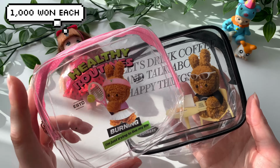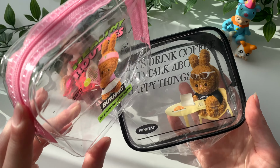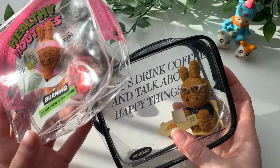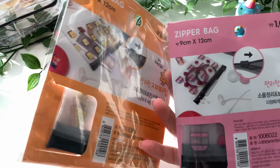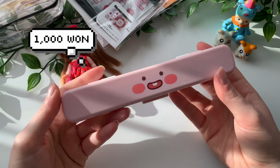Then I got two see-through pouches for toiletries. It's got a cute fluffy bunny playing tennis and pink details, and this one is black with the same fluffy bunny, but it says, "Let's drink coffee and talk about happy things," and she has a tiny croissant. Then I did buy the clear pouches I was admiring, the cheese and the strawberry milk. They're just so cute. I don't know what I'm gonna put inside, but I will find use for them, mark my words.